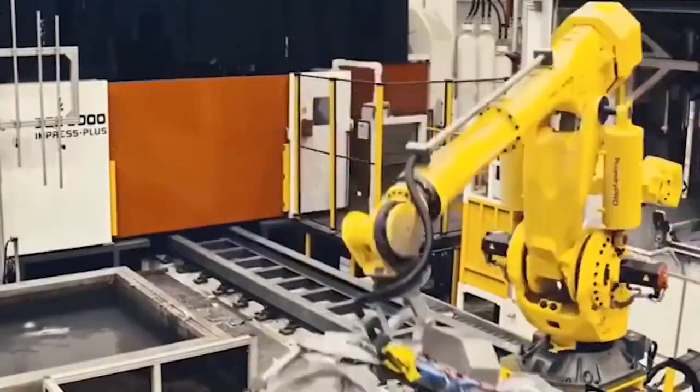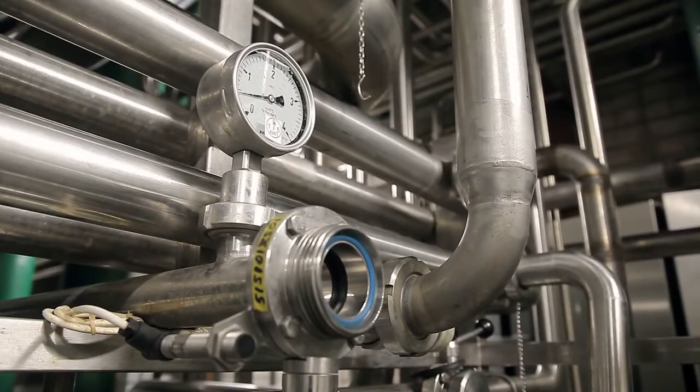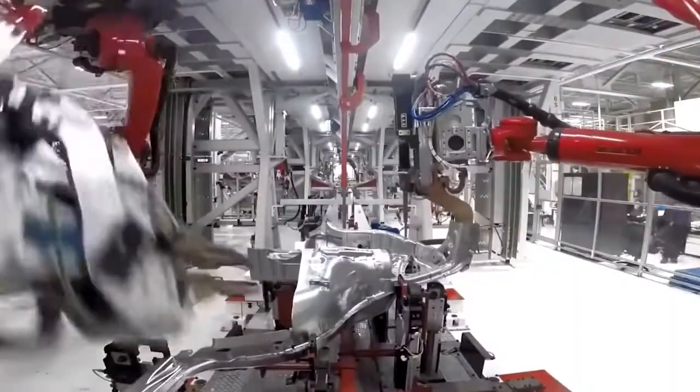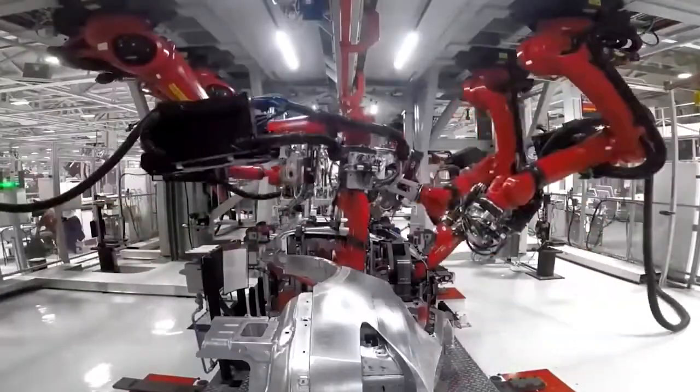The Giga press will allow producers to cast a single huge component rather than a series of smaller pieces. As a result, assembly operations will be essentially eliminated. As a result, significant time, labor, and eventually production cost reductions will be realized.